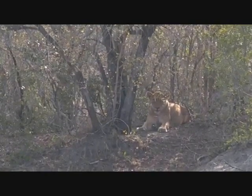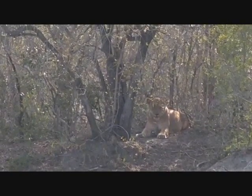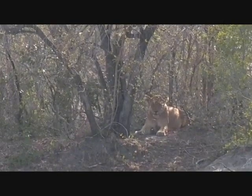And that's what we have as the dominant males of this area. A coalition of 4, used to be 5 males, 4 males known as the Birmingham Boys.